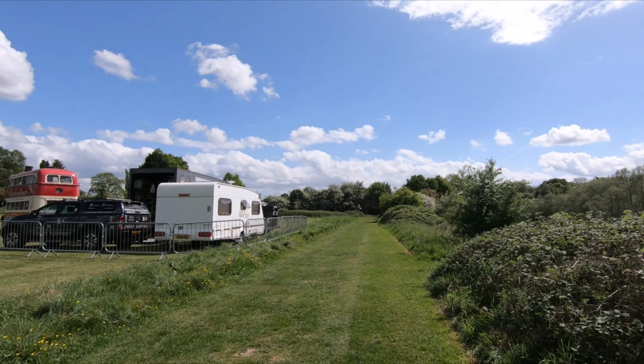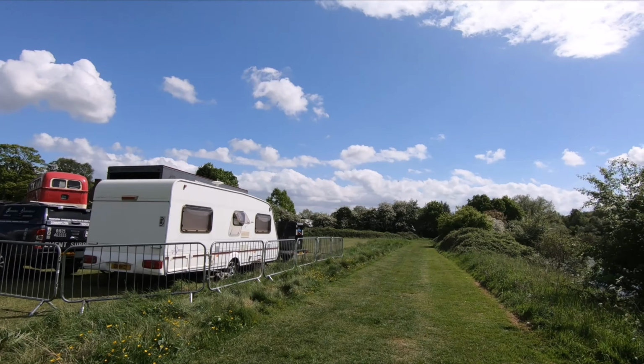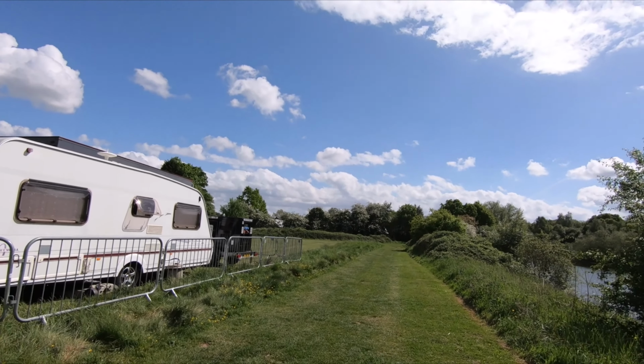Then he's going to have someone on. But I'm just setting something up. When I came past earlier, they were just setting it up. There was no fencing round.